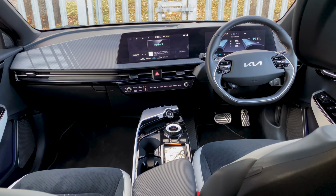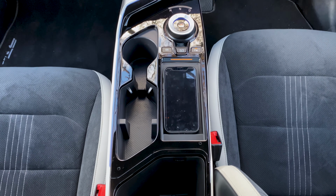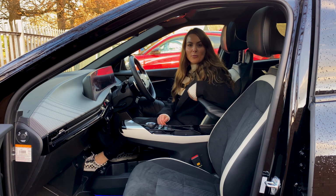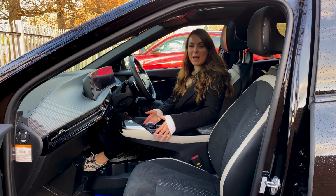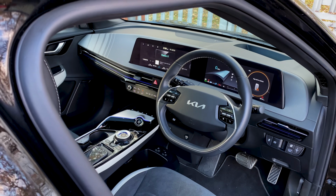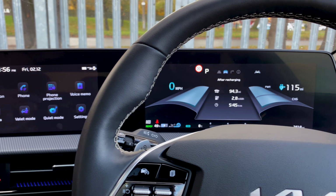Storage up front in the EV6 is very good. This floating centre console houses a couple of cup holders, some wireless charging, and also some armrest storage. But it's actually hollowed out, so underneath you've got a massive storage bay where you can easily put a handbag. You've also got a 2-screen setup which are connected, and it feels very modern and futuristic.